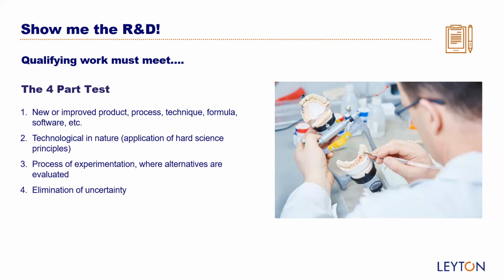So a new or improved product, a new or improved process, a new or improved technique. It can also be a new or improved software, invention, or formula. However, in the dental industry, we typically see product, process, or technique improvements. The second criteria is that there is a question of uncertainty to the capability, the method, or the design of this business component. So basically at the onset, you're not sure how this component is going to turn out. And remember, outcomes don't always need to be successes.